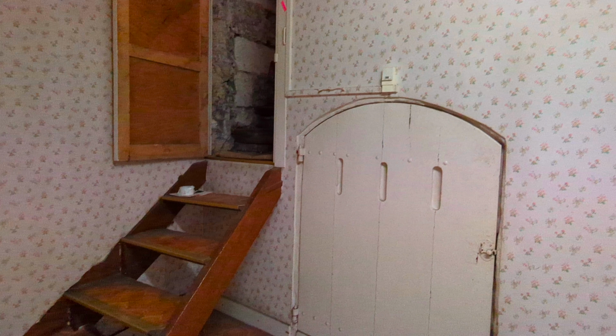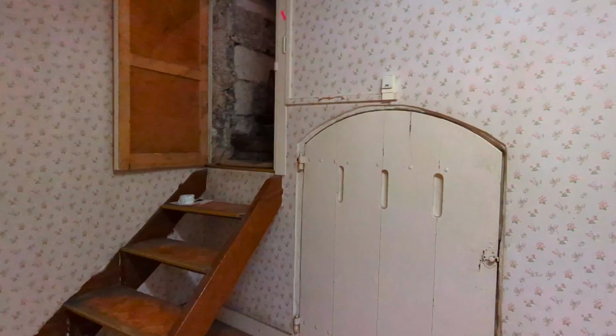Zoinks! Near the back of the house, between the salon and the kitchen, is a funny little utility room with a half door and a mini staircase that leads up into an attic. But you want to know where that little door goes, don't you?